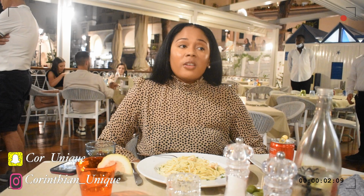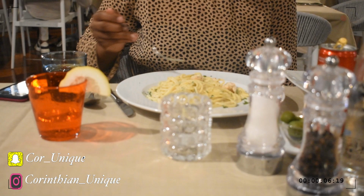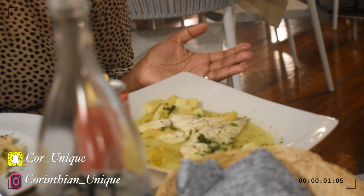All right, y'all. So we made it to dinner. I ordered two dishes tonight, just in case, so I still have something to eat. The first dish we have is a shrimp Alfredo, with white Alfredo sauce. And this right here, we got sea bass, fish with a lemon wine sauce. So I'm gonna try the Alfredo first, and then I'll try the sea bass.